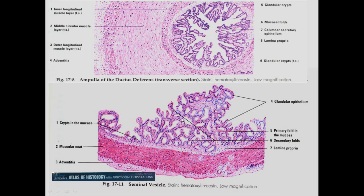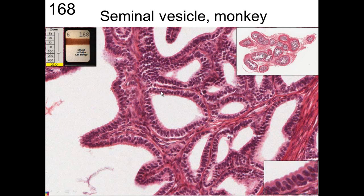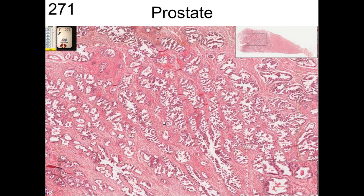And then we get the seminal vesicles, so fluids from the seminal vesicles. The seminal vesicles look like a honeycomb kind of shape as a secretory component. So this is the seminal vesicles radiating through there. Usually the sperm comes through mixed with the prostatic fluids, and then the seminal vesicle washes it out and forms a little cap. Seminal vesicle honeycomb shape, if you looked at cells, tall columnar cells.